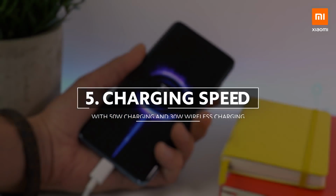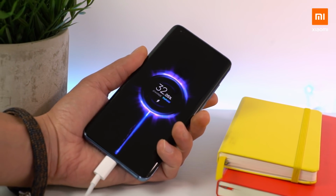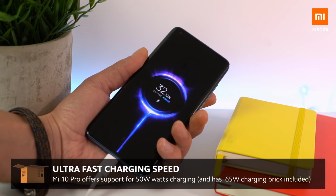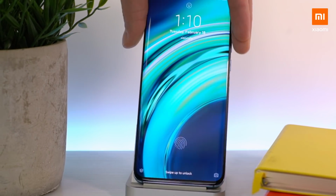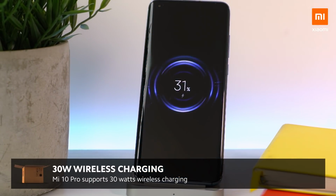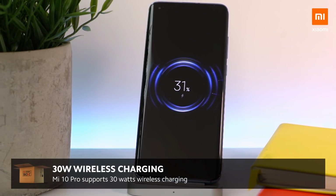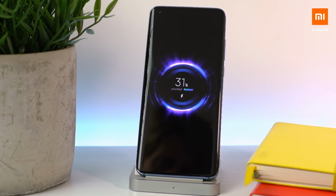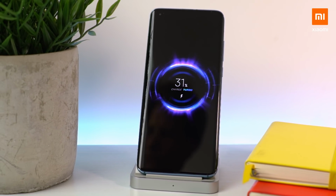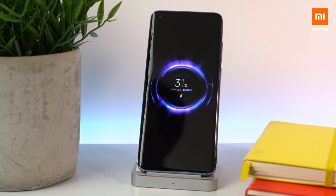It charges so ridiculously fast, it's actually really cool. It's that fast that you can actually see the percentage roll up whilst charging. I also need to mention wireless charging, which I personally am a very big fan of. The Mi 10 Pro supports 30 watts wireless charging, which also gets the phone up to 50% battery in no time. So charging speed and wireless charging are definitely worth mentioning.